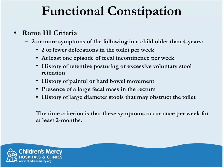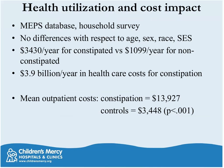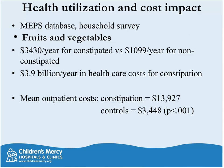The time criteria is that these symptoms occur once per week for at least 2 months. Next one. Health utilization and cost impact. Again, I just put this in because the cost in terms of health care in the United States is $3.9 billion a year for constipation. And since constipation is the most frequently encountered condition that makes it difficult to get kids toilet trained, we don't want them to have problems with constipation. The mean outpatient cost for constipation is about $13,900. Compare that with the child who doesn't have problems with constipation, where their average health care costs are $3,500 a year. It's a huge difference, a difference of factor of almost 4.